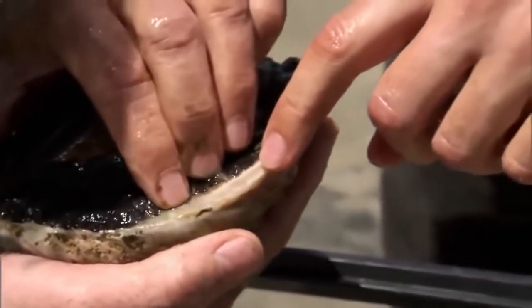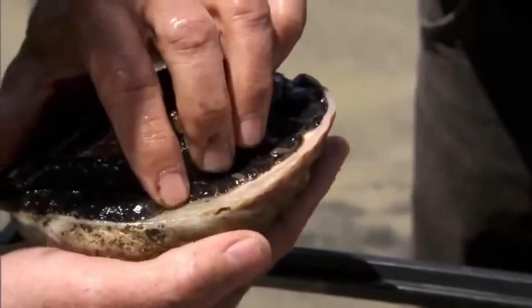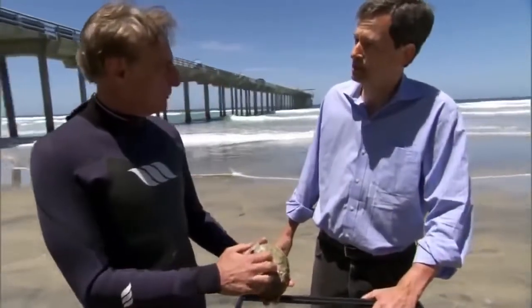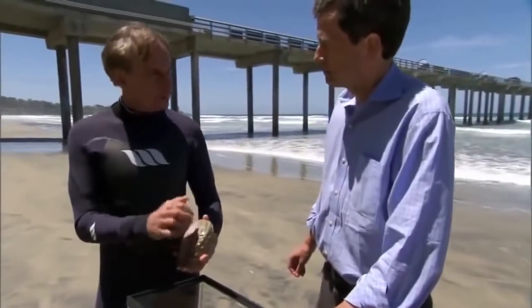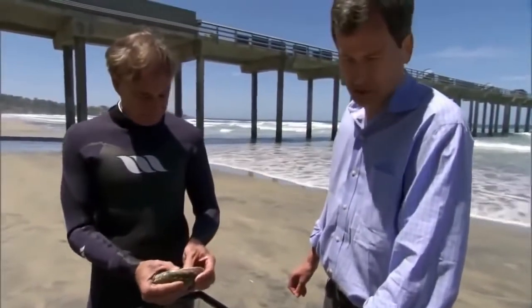What is this shell made of? You're saying it's not like other shells. It's calcium carbonate, which is the same as chalk. Chalk. Huh. But it's much, much stronger than chalk. Yeah, chalk is not especially strong.